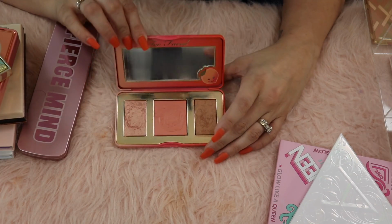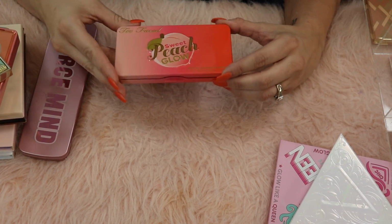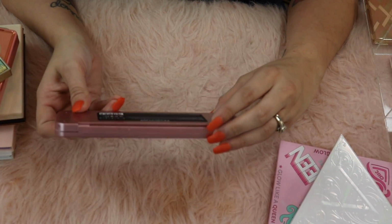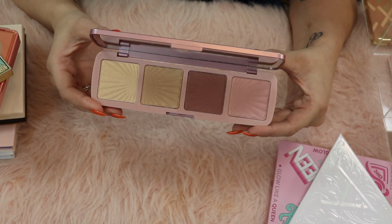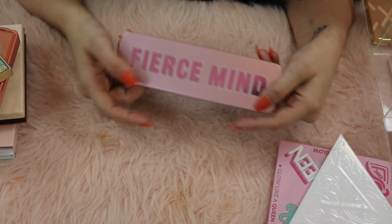The Too Faced Sweet Peach Glow. I love this. I can use all 3 shades, brings me joy, and it smells like peaches. I'm keeping this one. This is a Revolution highlighter palette. I honestly don't remember where this came from. And it doesn't really, I don't know, it doesn't do much for me. You know what I mean? I'm gonna go ahead and pass this one along.